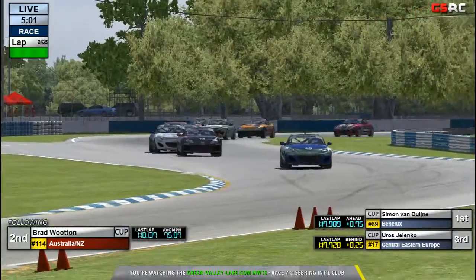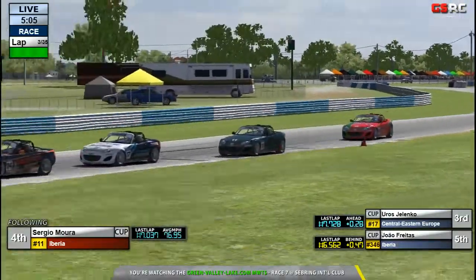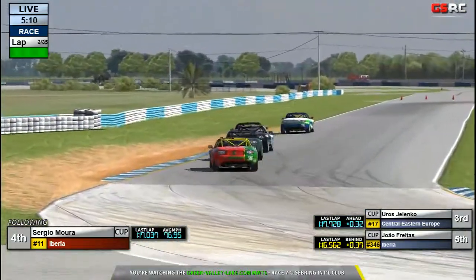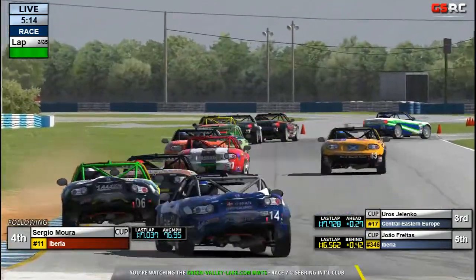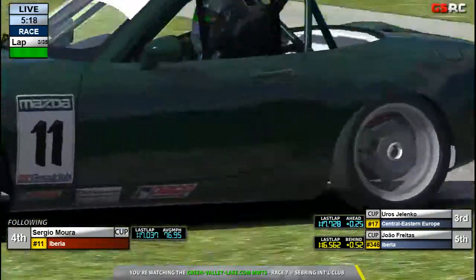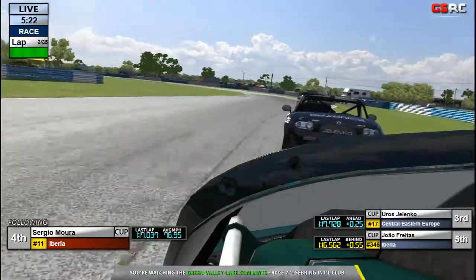Sergio Mura looking to catch up to these guys, has caught up with them. Sergio Mura is very, very fast at this track. I have experience in racing with Sergio Mura at this very configuration. I do expect him to try and challenge these guys and possibly get up to the front. But at the moment, I have to say, Bill, Simon Van Doon doing a terrific job.